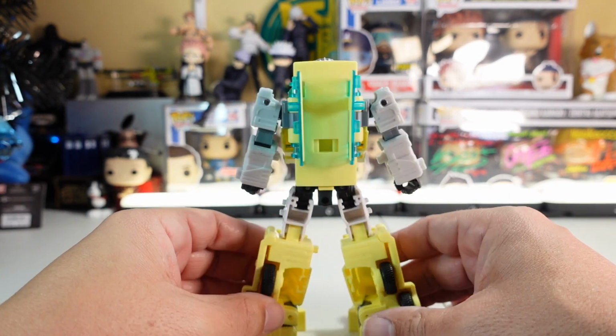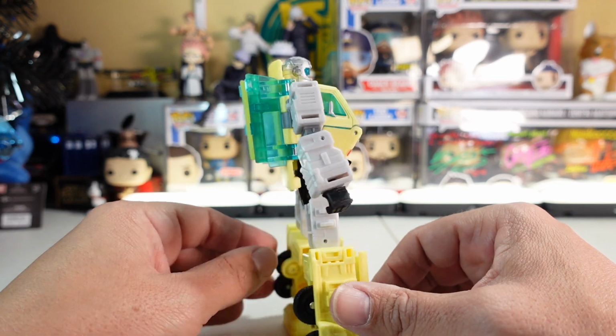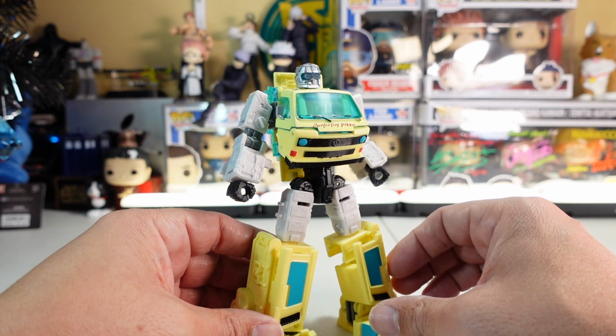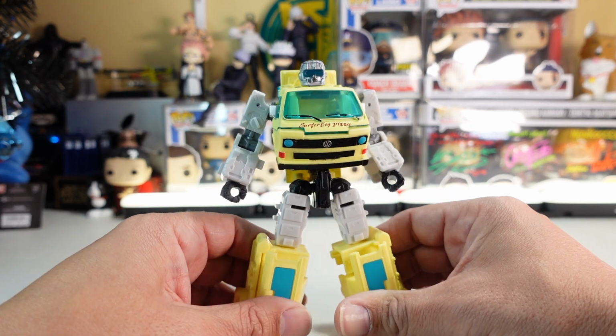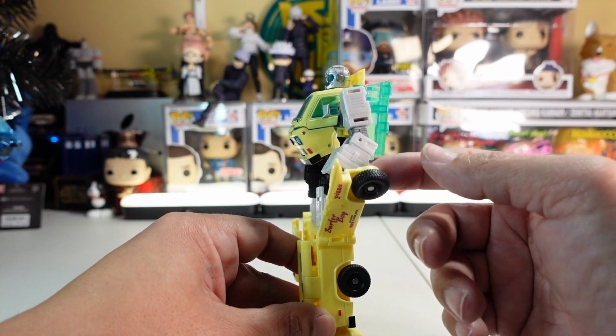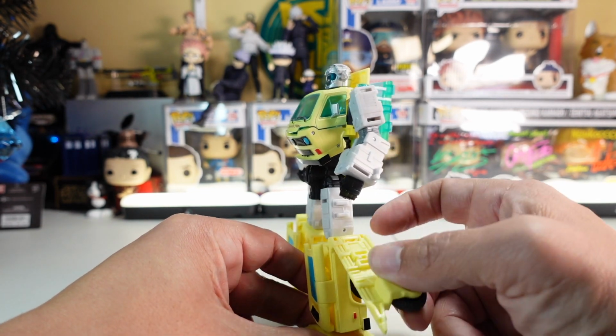But here he is. I mean, he's just plain. And I mean, okay, yeah. This I hated right here, like this panel. I wish it would tab in right there, so that way you don't have to move it.